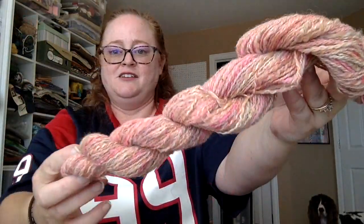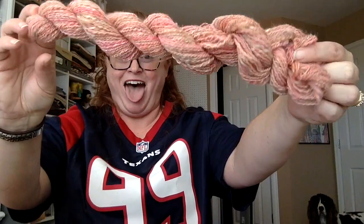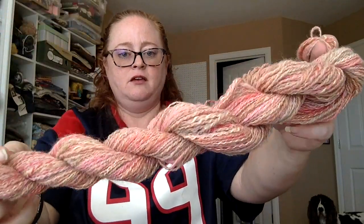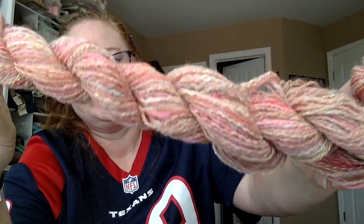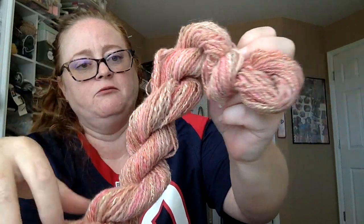I have done no spinning, but I did finish up the Neapolitan yarn. That is pretty color accurate. So it's like the strawberry chocolate vanilla. Ha! Neapolitan. It's only about 120 yards. I think it is a fingering weight. I tend to underestimate the thickness of my yarn, but I think that is a fingering weight.